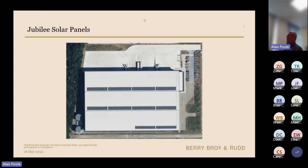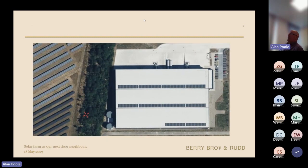The site is a 114,000 square feet warehouse, again all turned over for the storage of wine, and we've only got a relatively small amount of solar on it at the moment. The real plan is to make the whole building carbon neutral and off the grid as an annual turnover. And strangely enough, we've got a solar farm as our next door neighbours, and they obviously generate a huge amount of energy just locally.